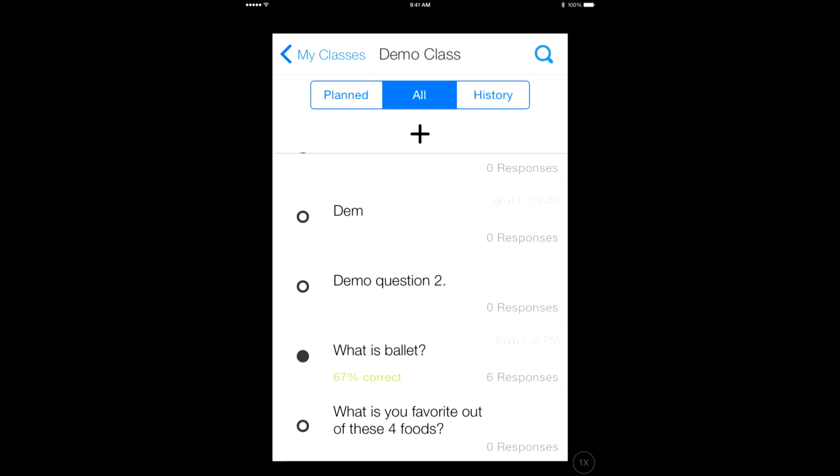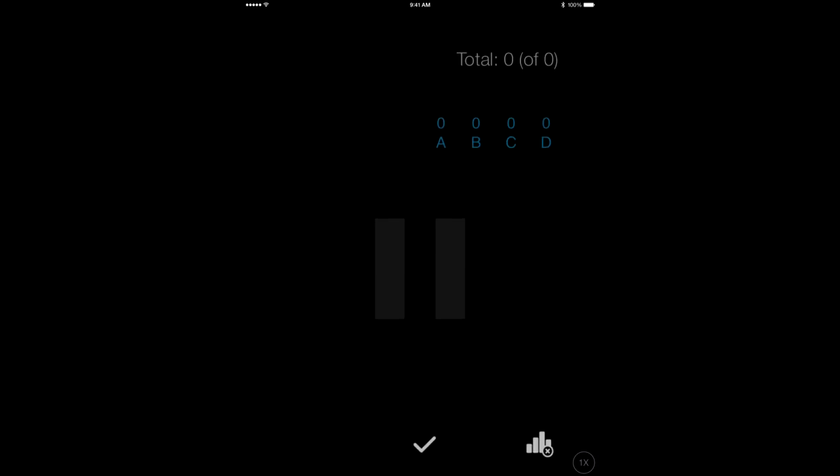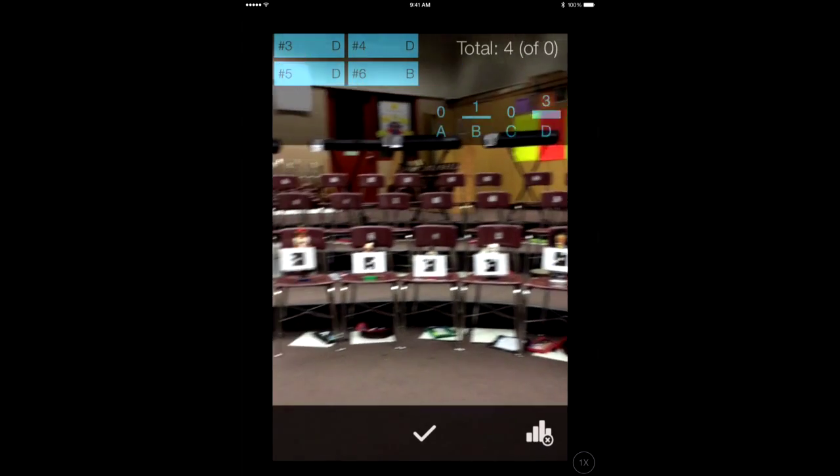So let's take a look at a survey, which is basically a question with no right or wrong answer, like if you want to take a poll or take a vote. So we use this when we first tried this out with the kids, so they just get practice. So what's your favorite food?